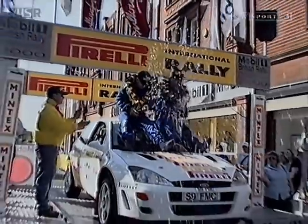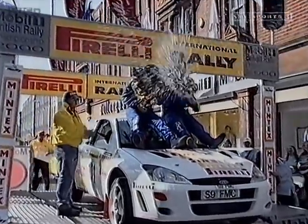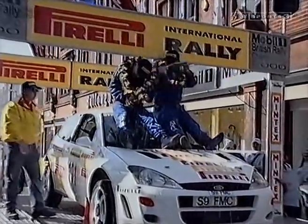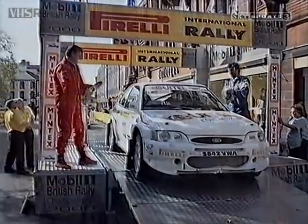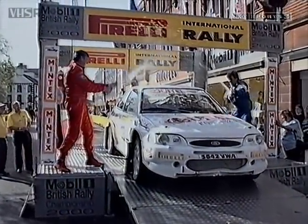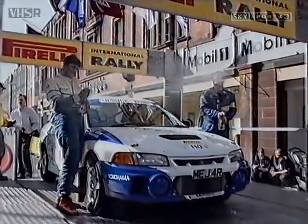The champagne sprays, though, for Rory Kennedy and Stephen Finlay. Rory, of course, has done this so many times before with Birdie Fisher, but now he does it with Stephen Finlay. Second, of course, championship leader, Steve Petch.